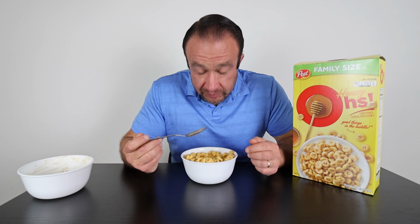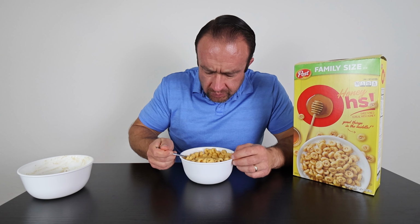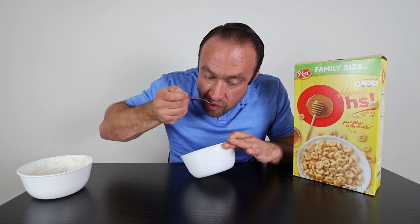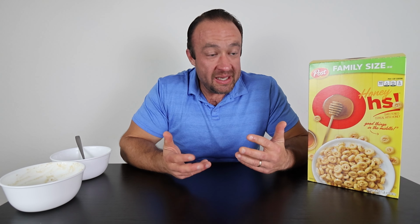On a calorie challenge day, you bet the whole milk's coming out. Actually, I might use half and half in cereal instead. More calories. Oh man. Wonderful. Man, I'm really just not done. Like I want more, but I'm running out of things that I can eat that's not going to be really, really high calorie. I think we're going to call it right there. It's just under 14 pounds, I believe.